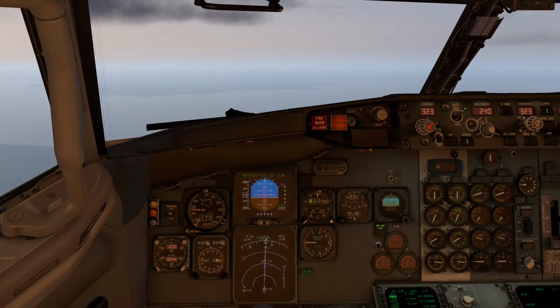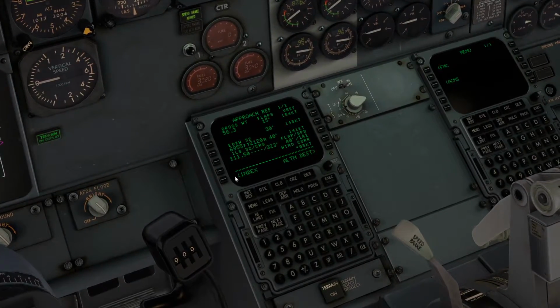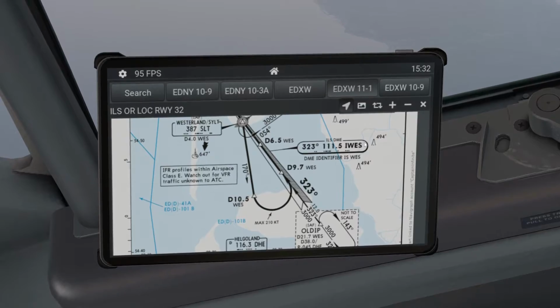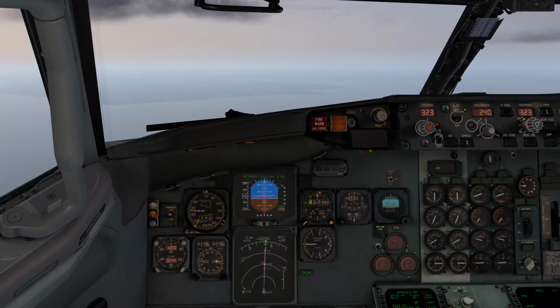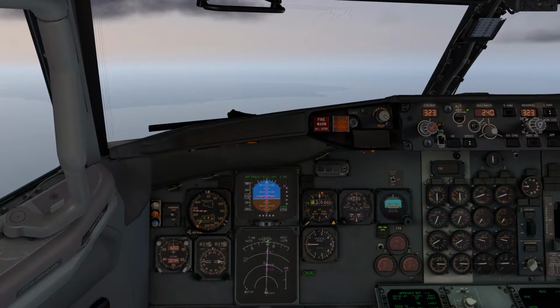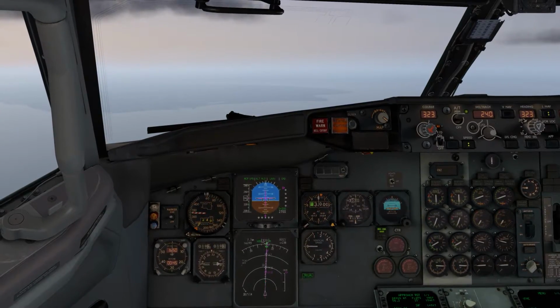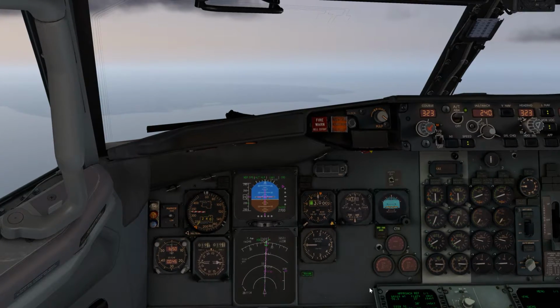There we go, so 10 miles away from the, got the ILS 111.50, which is the 111.50. Visibility isn't all that great. Okay, so turn the VOR lock on.